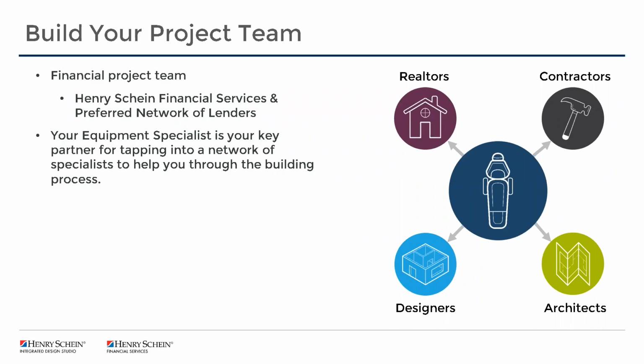The next thing I'd like to talk about is just building your team. As I've said from the beginning, the Henry Schein Financial Services team, we have a team of experts that really support you through all phases. And as we looked at that project pipeline, there were all these key milestones. We know it can be overwhelming, but making sure that you really are working with the right partners that can take you through every step of the journey is really why we feel that Henry Schein is just such a great partner to have.